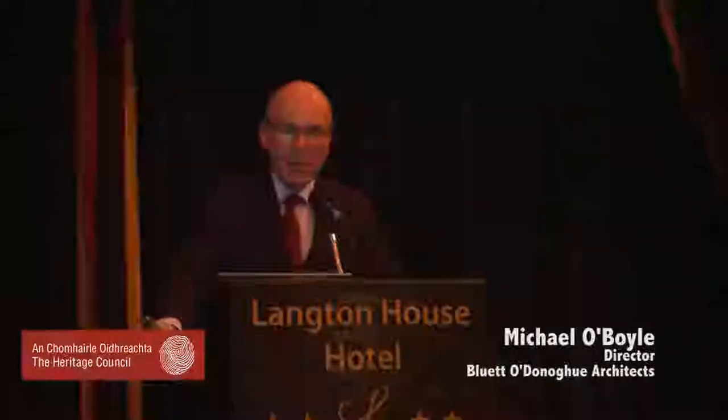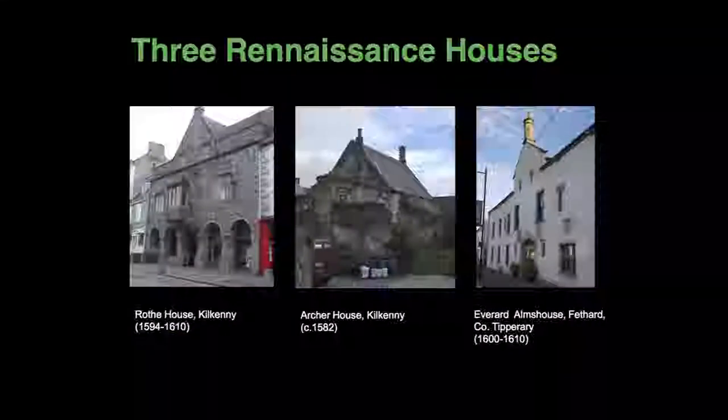There are three very interesting buildings: Rothe House in Kilkenny, the Archer House, or part of the Archer House, in Kilkenny, better known to many of you as the Hole in the Wall, and the Everard's Arms House in Fethard, County Tipperary, I suppose better known as Fethard Tholsel.